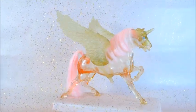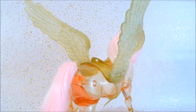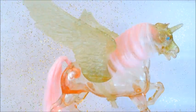Crystal Swiftwind. In our journey across time, She-Ra and I discovered Crystal World. When I touched the ground in that magical land, I turned to sparkling crystal.